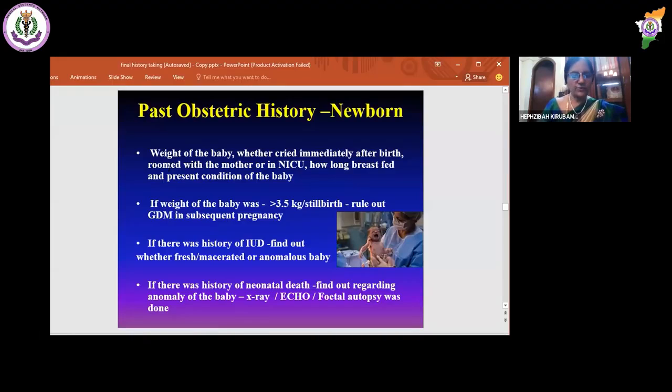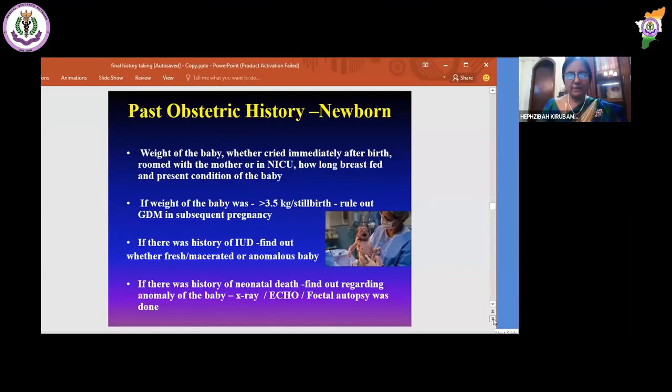If there is a case of intrauterine death, you should know whether it's a fresh death or a macerated death or an anomalous fetus. Sometimes we do fetal autopsy also, fetal echo. Suppose the baby died after 2 days, they will definitely do fetal echo or echo of the baby, X-ray, fetal autopsy, all the history. Unless you elicit it, they won't come out with it. They will keep it in a corner, and from the back they will slowly take it out and show it to you. Especially, we have to be very careful when there is a previous history of intrauterine death. You should know whether it is a stillbirth, a fresh death or a macerated death, because the subsequent management depends upon the past history.